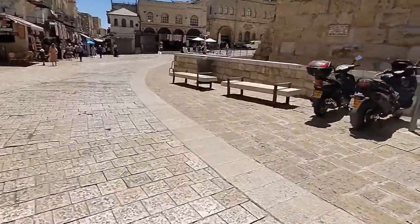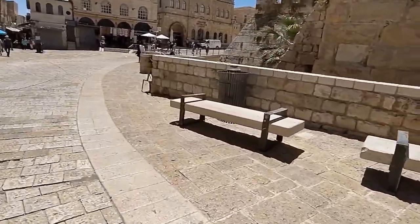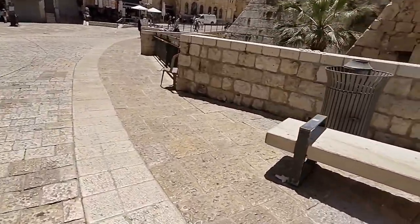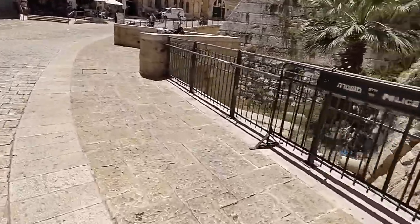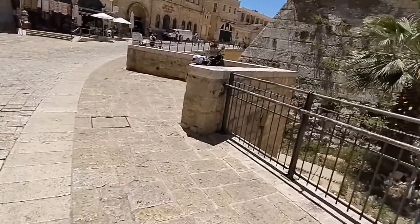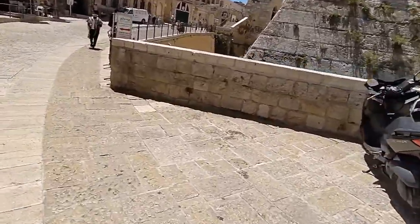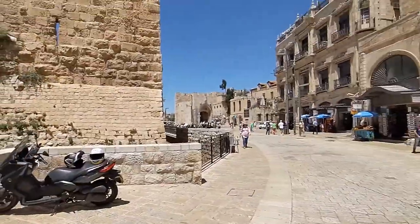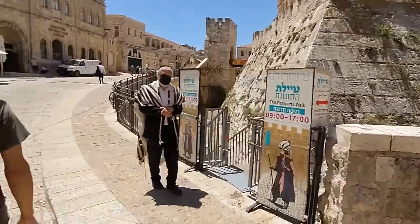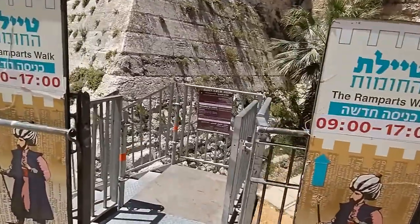So this is Rampart Walk. There's two different parts: the Armenian and Jewish quarter, I believe, and the other one is the Christian Muslim quarter. So let's take a look this way first. So this next, you just come through Jaffa Gate, which is up there, straight down to the Tower of David, and then you'll see it here.